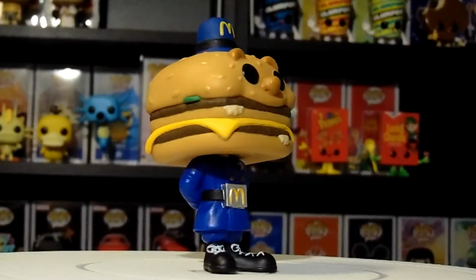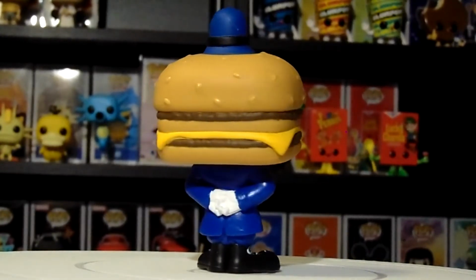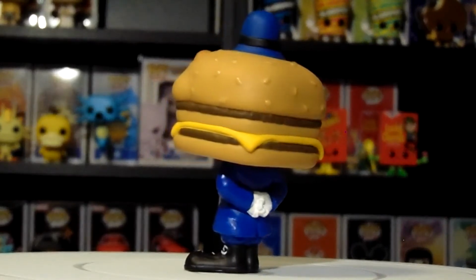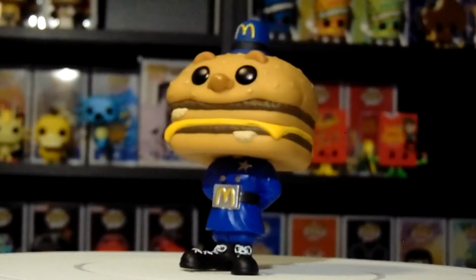That is awesome. It saves you money from having to buy a pop protector. This figure, in my opinion, has some incredible detail. How they gave him a little officer hat. You can actually see the cheese and everything in the, I believe he is a Big Mac, which is hilarious. And then you can see his little star on his chest because he is a police officer.